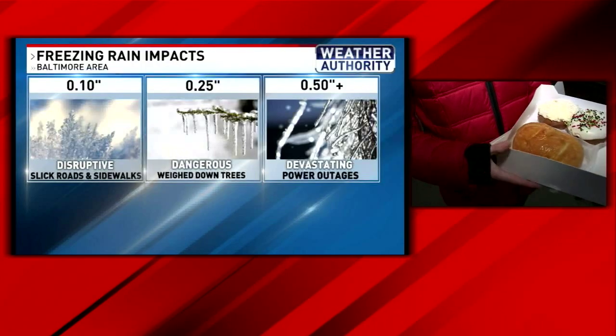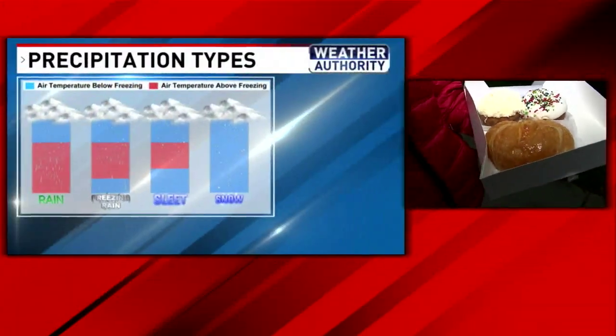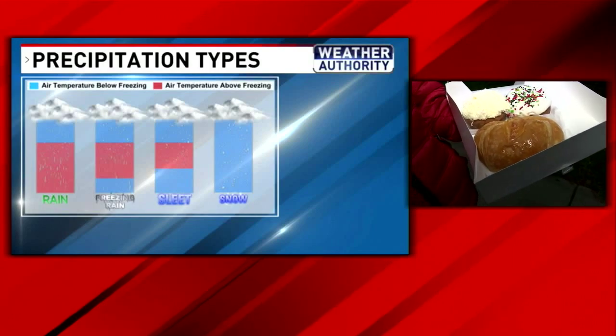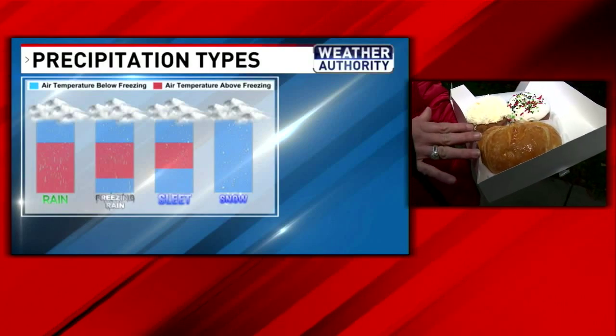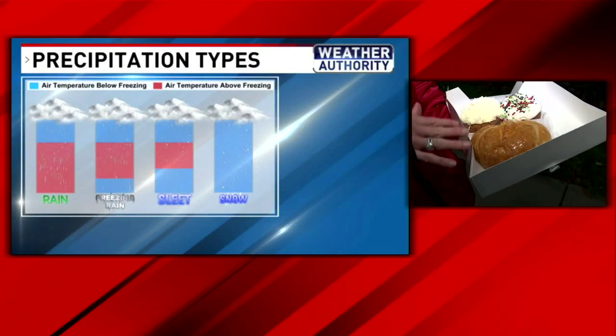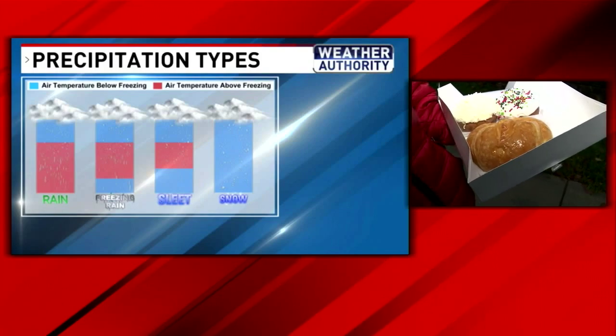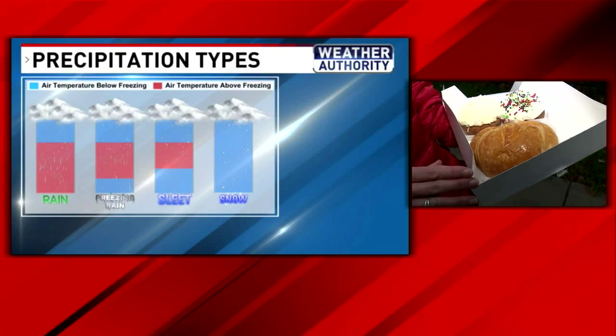But what I want to focus in on is this big croissant. It's glazed. You can kind of see it. See how it's shiny? That's what we're seeing out here this morning. In the case of freezing rain, like on this glazed croissant, it falls as below freezing precipitation to start, but then it falls through a big chunk in the atmosphere that's above freezing, so it melts.